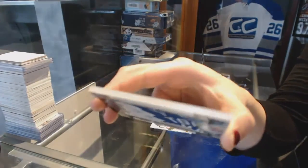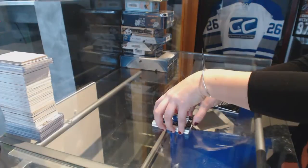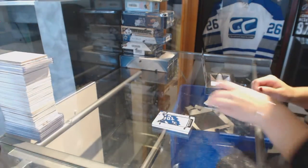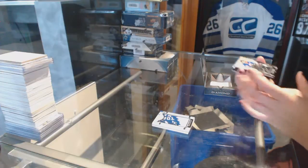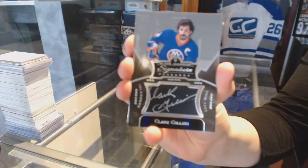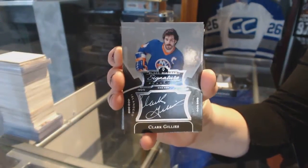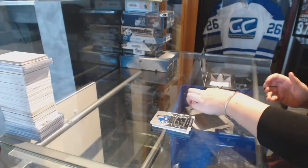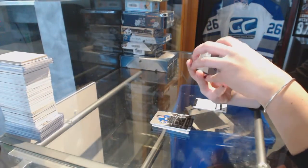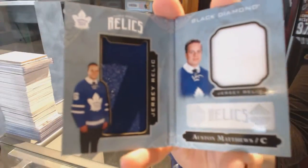William Nylander with, unfortunately, like I said, looks like one layer of the card is kind of just coming apart there. We've got a Signature Placards of Clark Gillies. We've got a Booklet Jersey number 299, Auston Matthews.